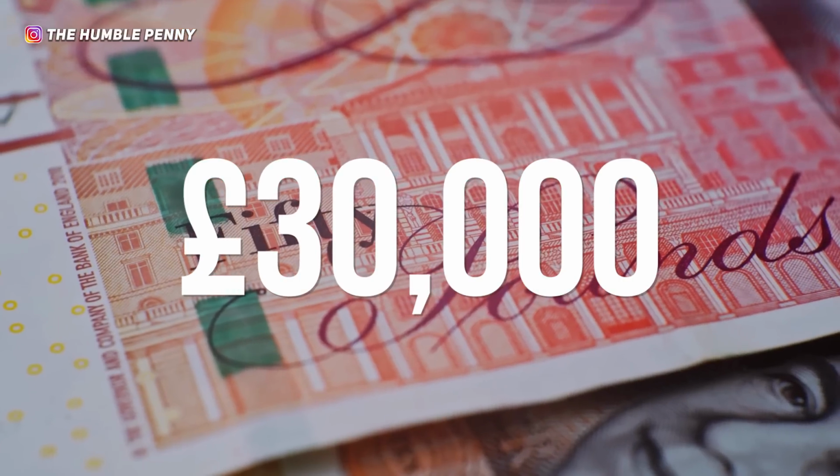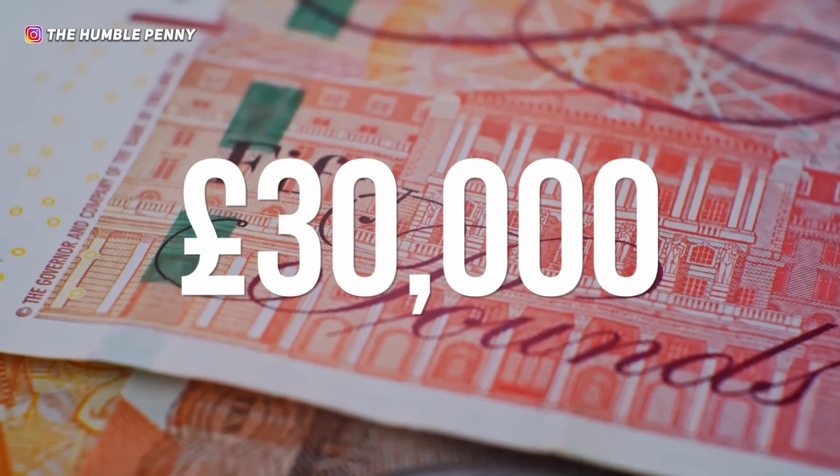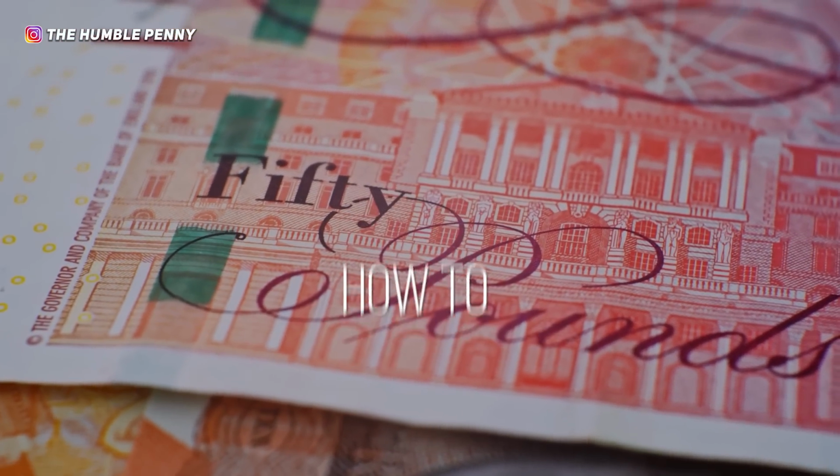Incidentally, I had somebody else DM me and say, I've recently turned 20, I've been saving and I have £30,000 that I need to invest. But what on earth do I do with it? So today I want us to explore how to invest anything between £10,000 and £30,000.